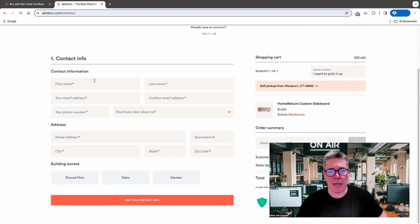Now, okay, if I'm picking up a piece of furniture from someone's house, why do I have to tell them where I live? That doesn't seem like it should be required in my opinion, and I wonder if this is going to put off people.